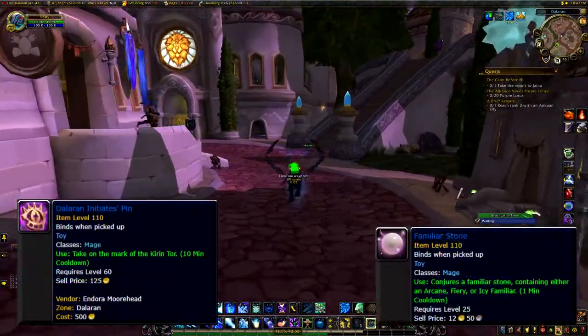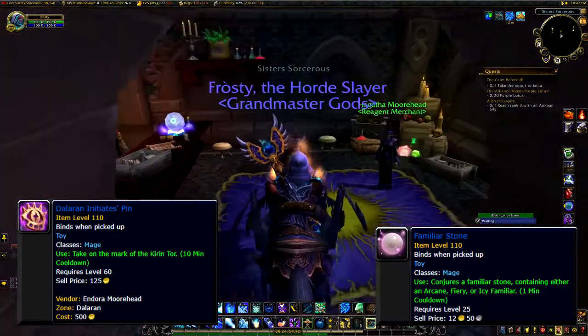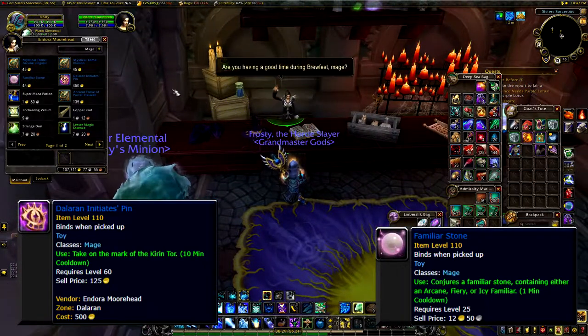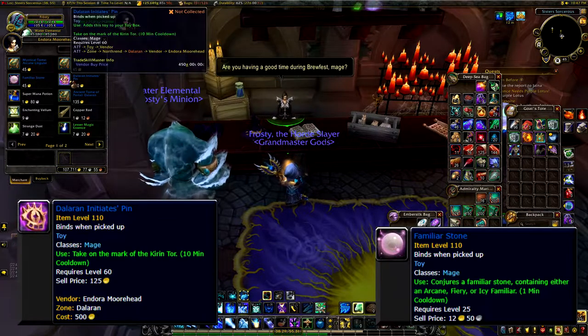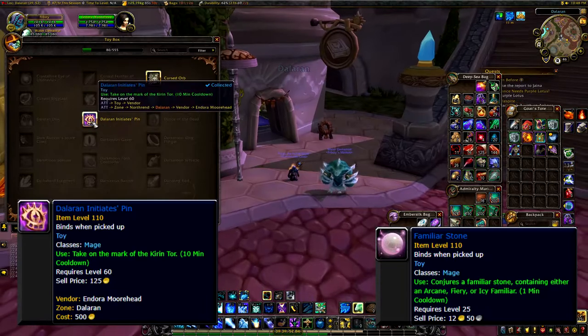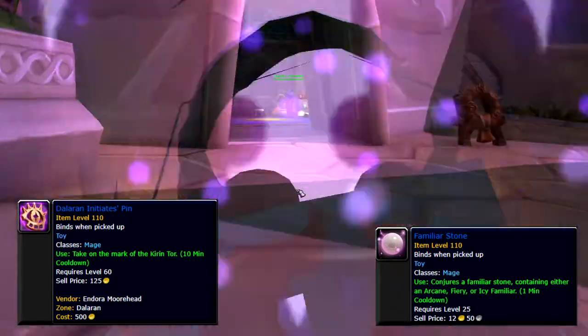Then we have two more toys for the mage, and those are in Northrend Dalaran. So go to this location, remember we're in Northrend Dalaran this time, and talk to Endora Moorhead. She'll sell a Dalaran Initiate's Pin and Familiar Stone for 500 gold and 50 gold. And this can be done on a class trial. There's a Northrend Dalaran portal in the portal rooms.